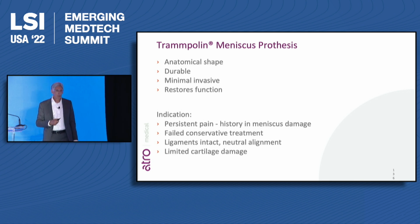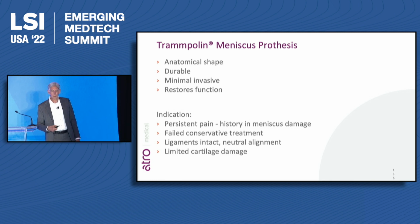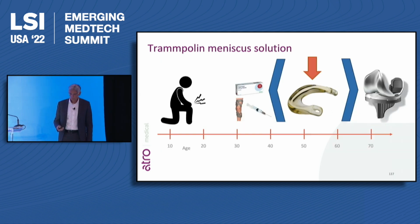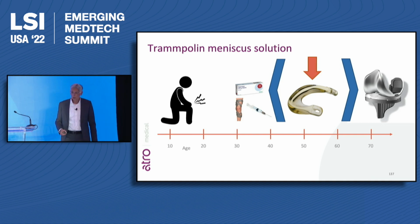Indications are if you have persistent pain, a history of meniscus damage, failed conservative treatment, ligaments intact and neutral alignment of your knee, and limited cartilage damage, you can be eligible for this procedure. This is how it looks. And this is what we try to achieve. We want to reduce, of course, that time that you are in pain, but also push out the total knee replacement to an age where you're 65 and 70, and it's probably life-lasting as a device.